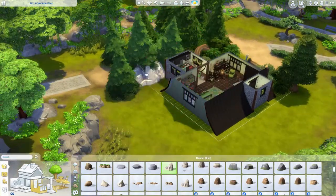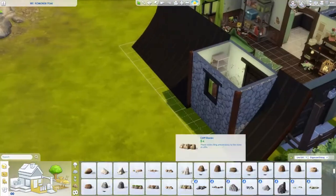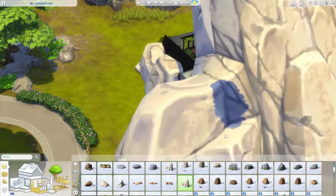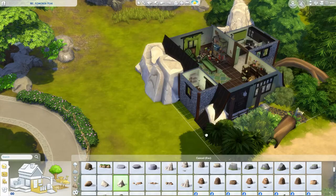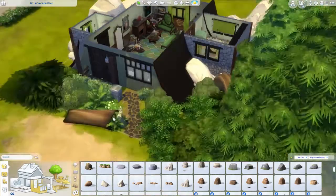And then here's my favorite part. I do this around the whole build. I try and make it look like it's in a rock formation almost. I don't quite know why I did that, but I think it looks really cool. So I hope you don't mind that I did that.